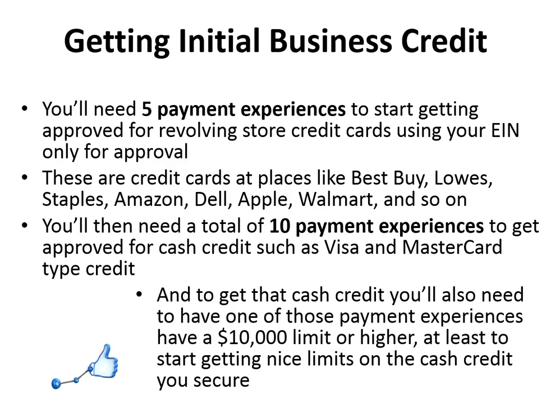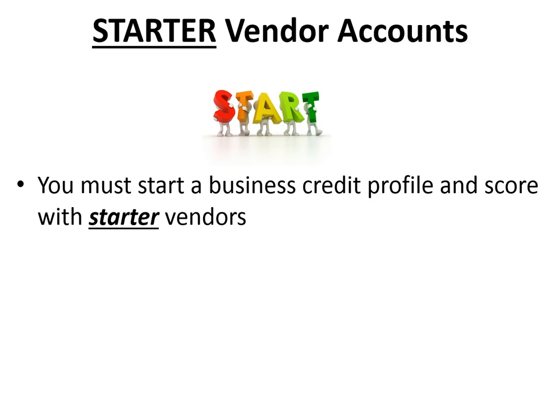Okay, most of our clients get $10,000 limit Dell type credit cards within 3 to 4 months. So usually it takes you about 90 days or so to be able to build 10 payment experiences, get one of those with a $10,000 limit, then you can actually start getting real store credit. But you've got to start with vendor accounts that are starter vendor accounts, okay?